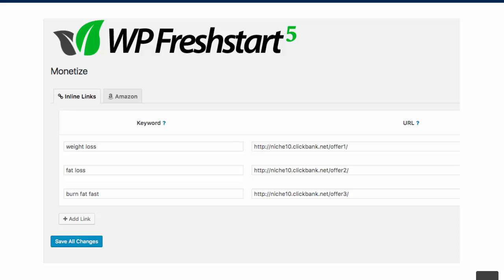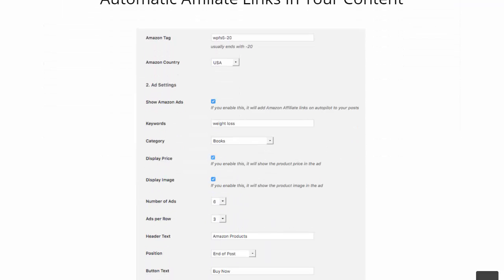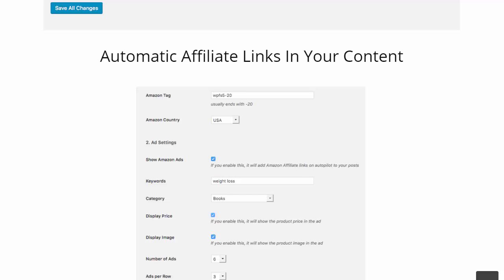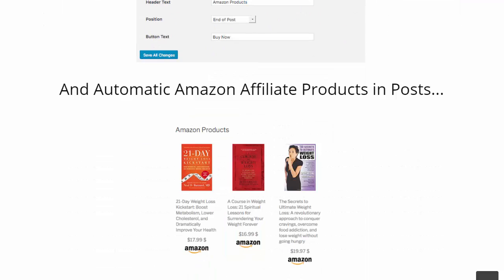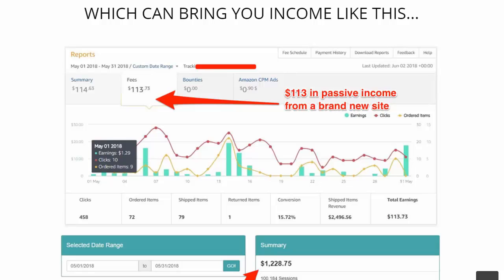Here you can check this out, inline links, Amazon. They've got an example here for weight loss, fat loss, burn fat fast. So you put the keywords in, the URL for an offer that you have, an affiliate offer, and automatic affiliate links in your content. Really, really cool. So you can have your Amazon affiliate products in posts that you have. So it can bring in more income for you.